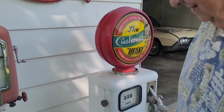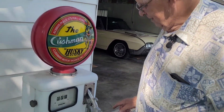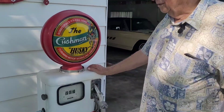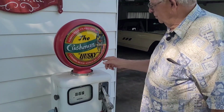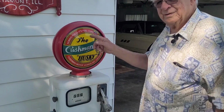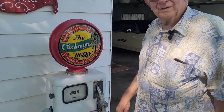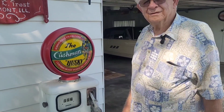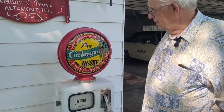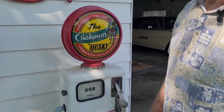So what's up with the gas pump? That's, I think, a '59 pump. I had a lot of Cushman scooters, and I put the globe on it. Where'd you find that thing? I ordered it. I forget what. So it's not something that's original. It's aftermarket. And it's got a light in it. Both got a light in it. They light up at night.